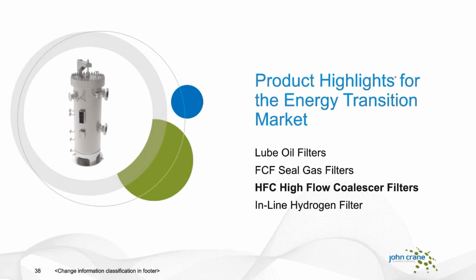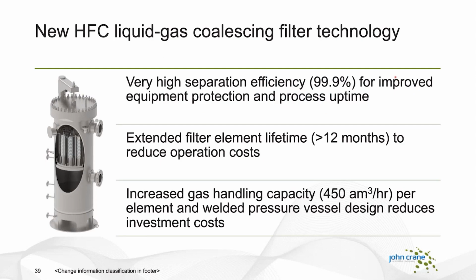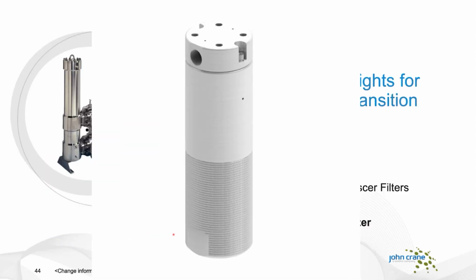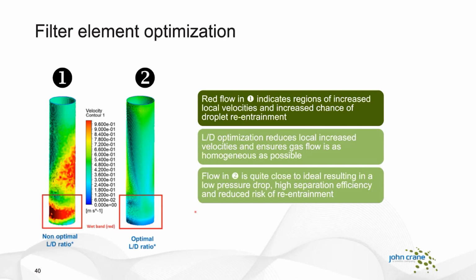Another filter identified in the energy transition market is our high flow coalescer. We have a new, very high separation efficiency of 99.9% for improved equipment protection and process. Extended filter lifetime of greater than 12 months. Increased gas capacity of 450 actual cubic meters per hour per element. And the welded pressure vessel design reduces investment costs. We also used CFD software to design this filter to its absolute best efficiency.